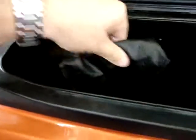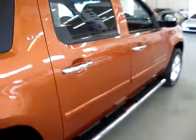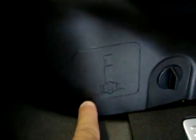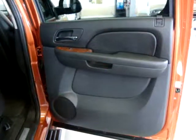Okay, same thing. We got another pocket over here on this side as well. And here are all your tools and jacks and everything that you need to change the spare tire if you happen to have a flat. Actually, your jack is not in there, just your tools. Your jack is actually in here. Okay, you get a couple of tabs, you twist them, and then this panel comes off and the jack is right inside there. Right rear door panel, perfect shape.